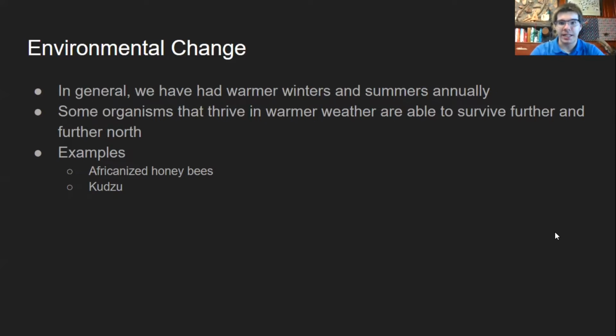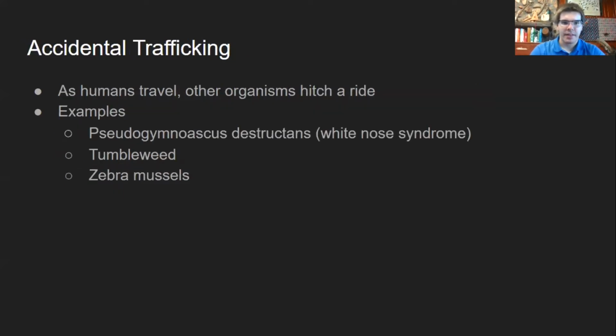Another example of this is kudzu, which is a type of vine. It's native to East Asia, places like Vietnam and Cambodia, but it got introduced here in Georgia at one point, and it just started to spread like crazy. It wouldn't normally be able to survive in the kind of weather that we have, because believe it or not, our winters are actually a little bit too dry for them. But because we've been getting wetter and warmer weather, they're able to survive a lot better.